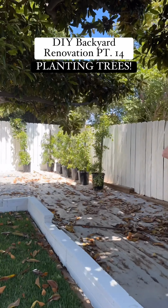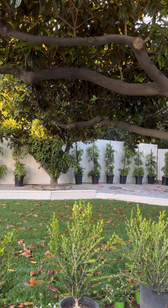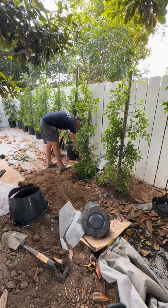Welcome back to part 14 of our backyard renovation, and in this episode we are planting all of these hedges along the fence line that will eventually grow to become a beautiful privacy hedge. Now in total we have 40 trees that need to be planted.